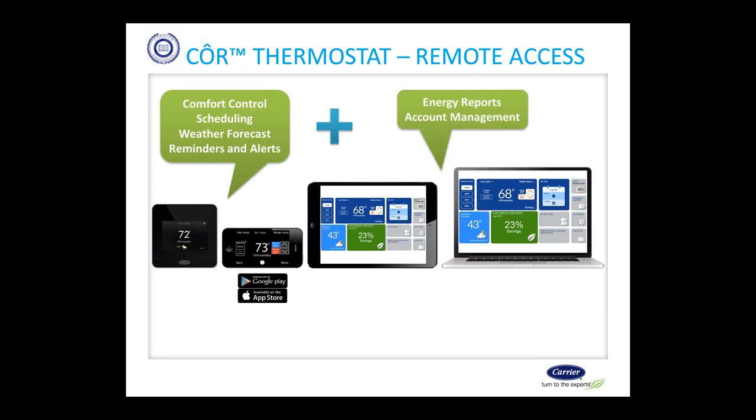And when I go to the bigger screens, I can do all of that. Plus, I can do my energy management. I could change my passwords. I can add thermostats and have multiple thermostats on my account, which is actually really useful. Then when I open up the app on my phone, I can pick which thermostat I want off of a drop-down menu, that sort of thing.